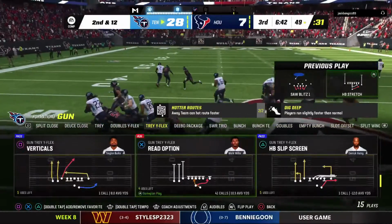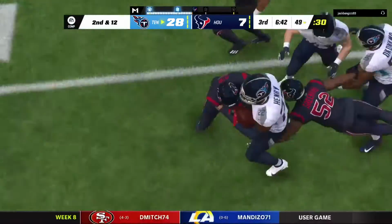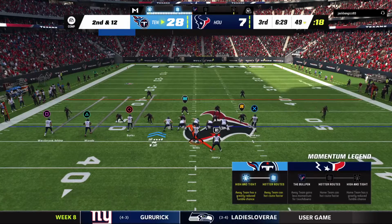And that's what this defense is going to need to do more in the second half. Good pressure that time, forces some indecision in the backfield. He's going to wind up being taken down for a nice loss. First play of the drive goes the wrong way. Here's 2nd and 12.